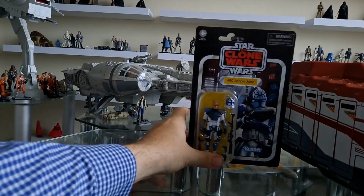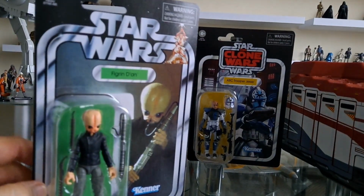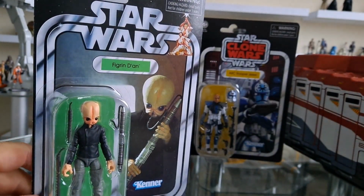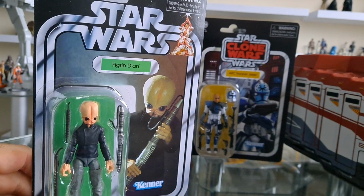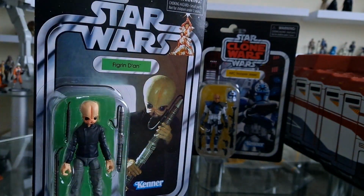So there's that. What else is in this set? Just pulling them out at random. Again, I haven't opened anything or looked at them yet, but this is my first view. Oh, wow. Figrin D'an. Now, I do like this card back. Any Cantina alien, I love it. Floats my boat. And also the Star Wars chase here.